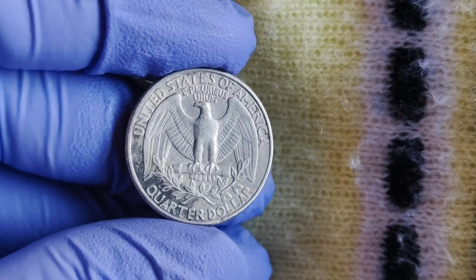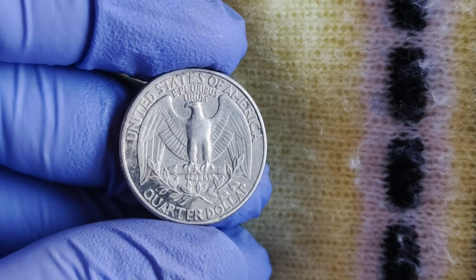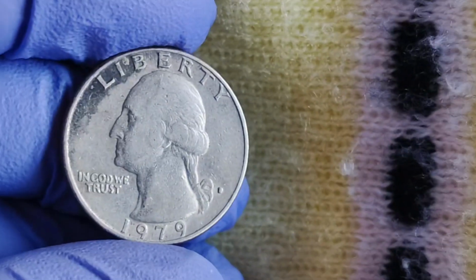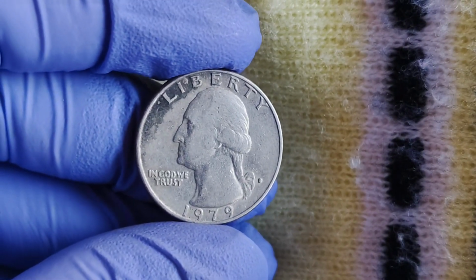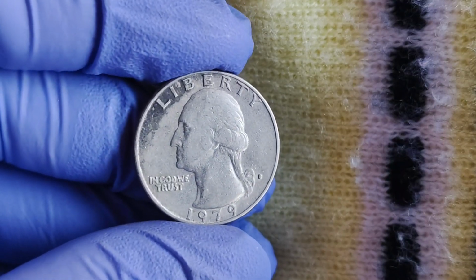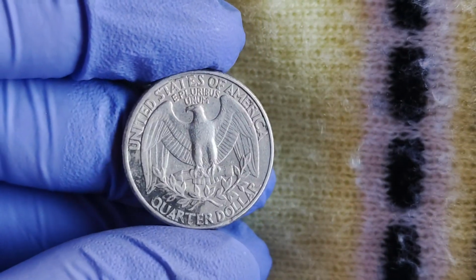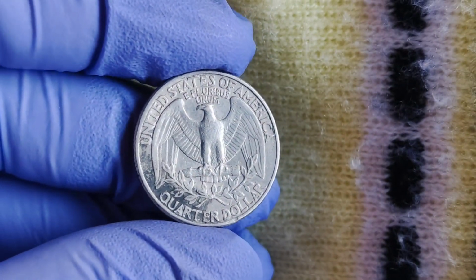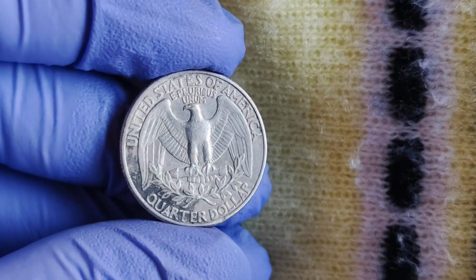Another collector nearly threw his away. And this moment proves how easy it is to overlook a life-changing treasure. He was sorting through his change jar, tossing coins into stacks, not even paying attention. And then he saw it. Something about the mint mark felt off. Not wrong, just different. Sharper, tilted slightly. And the date seemed unusually bold. He almost ignored it. Almost. But something told him to look again. And that second look changed everything.